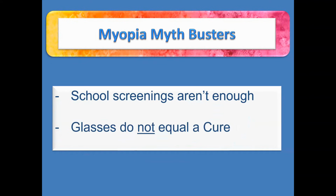One of the things that happens very often is that parents might think, well, my child had a vision screening either at the pediatrician or at school. And that is just what that is. It's a screening. It's not the full comprehensive exam. And because your child's vision is developing, number one, you're not getting the full evaluation, and number two, just because everything might be okay today, it doesn't mean it will be okay in the next 6 months. So that continuity of care becomes really, really important.